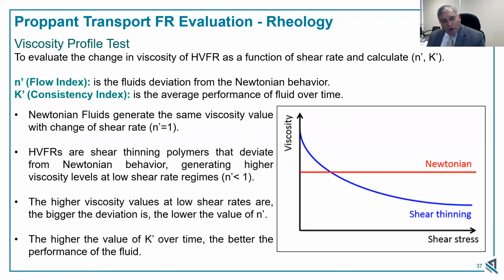So we calculate the flow index, which is the fluid deviation from the Newtonian behavior, and the K prime, which is the consistency index, the average performance of the fluid over time. Newtonian fluids generate the same viscosity value at different shear rates, so N is 1. In an HVFR, shear thinning polymers deviate from the Newtonian behavior, generating a higher viscosity level at lower shear rate regimes, so N prime is less than 1. The higher the value of K over time, the better the performance of the fluid. What I want to emphasize here is that HVFRs are shear thinning.